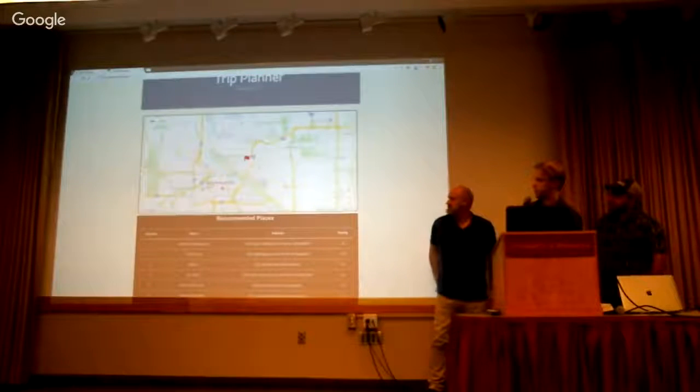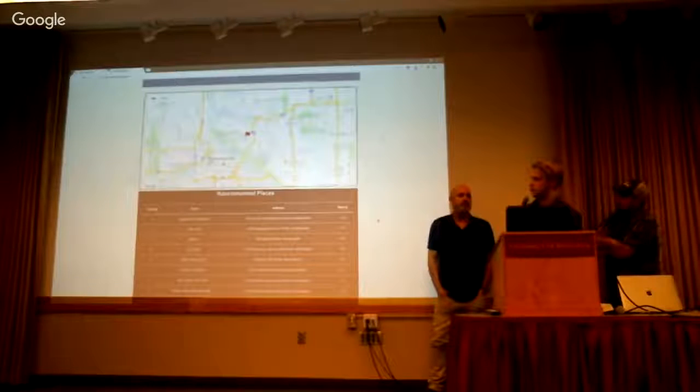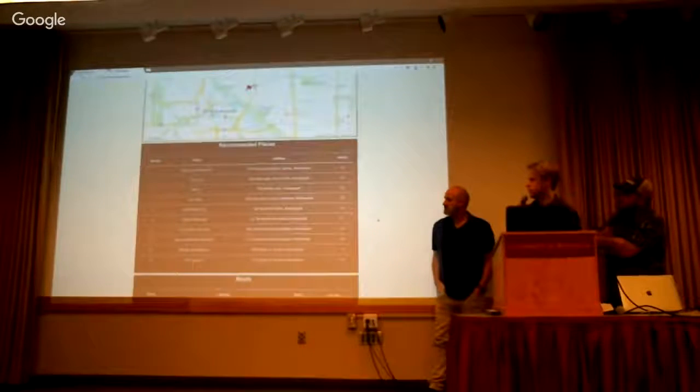And if you hover over the check marks, you can also see the name of the place as well. Unfortunately, I would have liked to do info boxes if I had more time, but I saw the first group had that, and I thought that was a really cool idea, but didn't have time to do that.